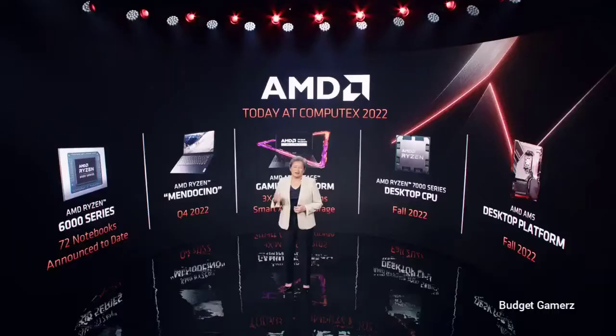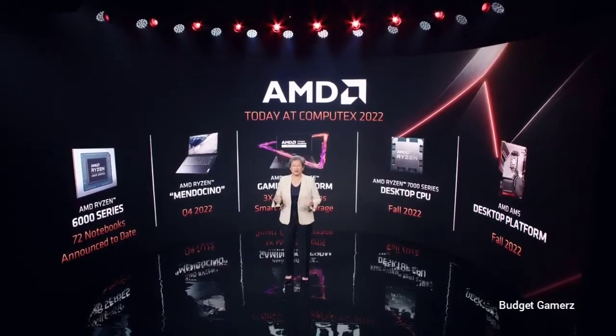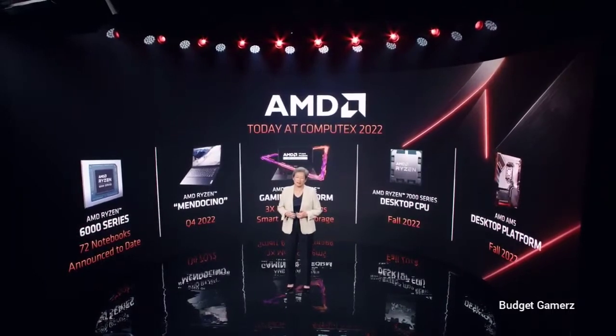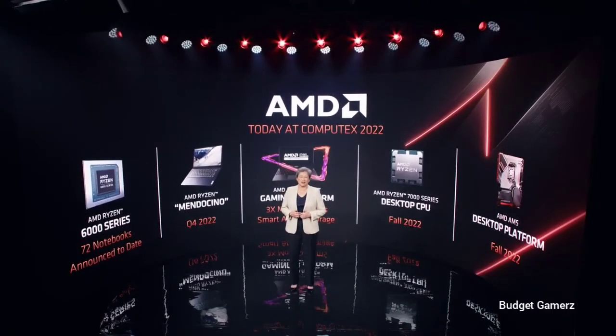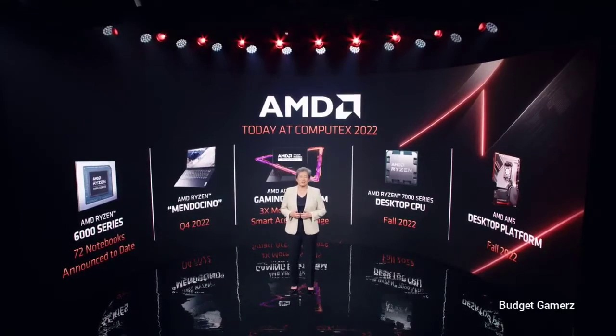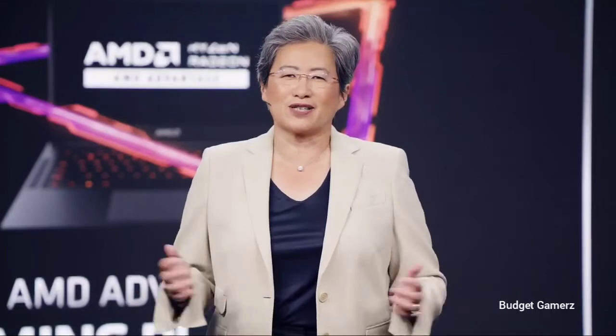It's been fantastic spending some time with everyone today. Let me close with a recap of the news. New ultra-thin and gaming notebooks powered by Ryzen 6000 series and AMD Advantage with leadership performance and battery life are available now. Mainstream notebooks based on AMD Mendocino will be available starting in Q4, and Ryzen 7000 and AM5 are coming this fall.